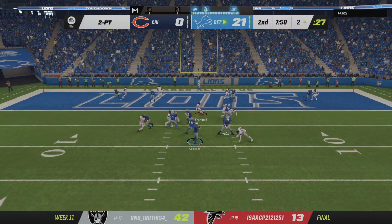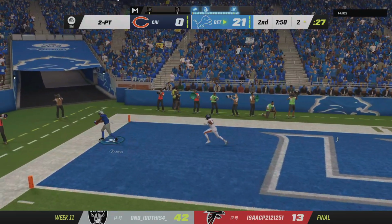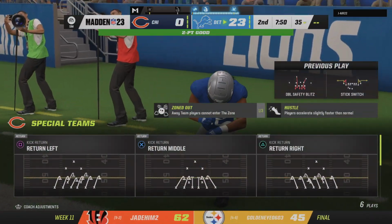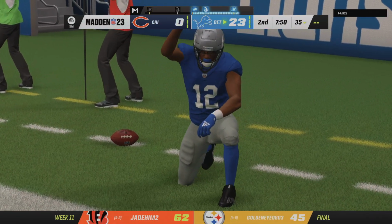Looking to throw. Crocker. This is caught. Was he in? Yes. 2 points. So they go with the pass, and it works there on the 2-point try.